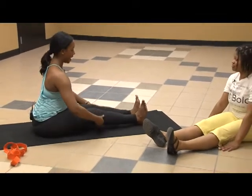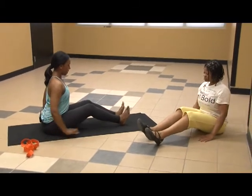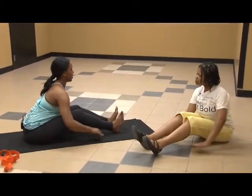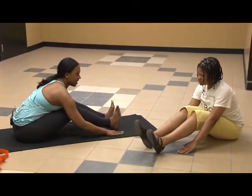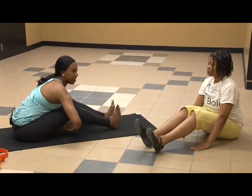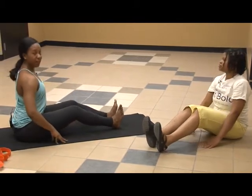Another way we can modify is to go ahead and bend those knees. So we're right here in our staff pose, and we walk our arms forward, bringing the chest down to the thighs, keeping the feet nice and flexed, and you're gonna feel a really good stretch in your hamstring right there. Good. So that's a basic forward fold.